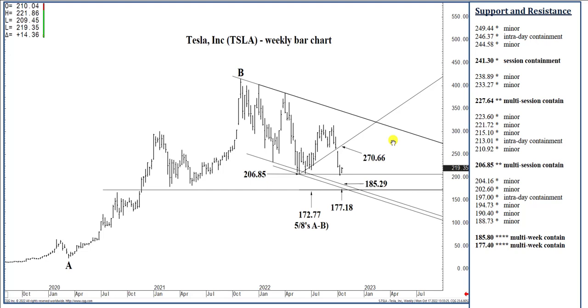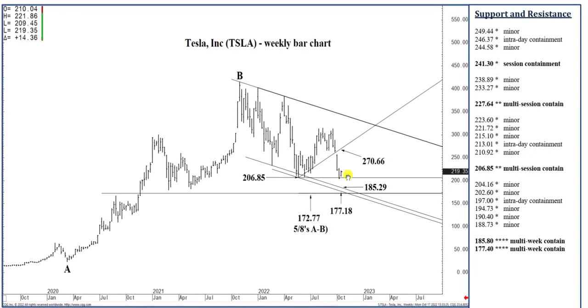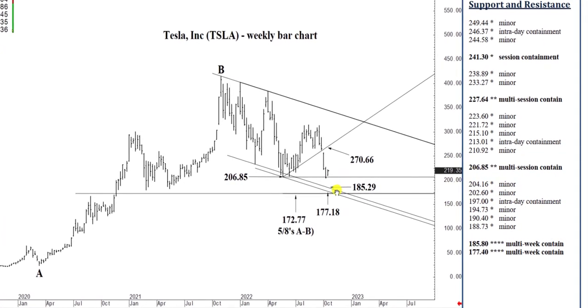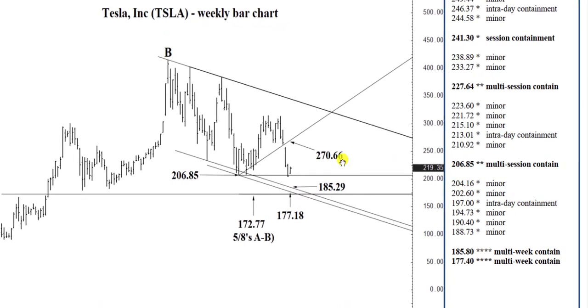But that was a sell signal that indicated at least 206.85 and more than likely the 177.18 to 185.29 band of channel support, which would be a retest of that structure. We tested it in May. That was anticipated in a wickedstocks.com Tesla video in April, and it did contain quarterly selling pressures. It's still in reach. We obviously have rallied off that 206.85 area. We closed below it last week and gapped back above that area on Monday morning, which resulted in a follow-through rally of a modest degree. So that's kind of the big picture still.